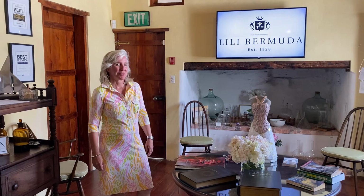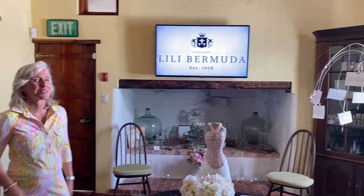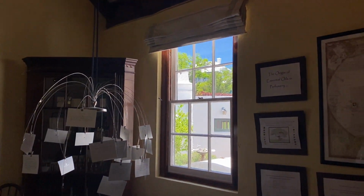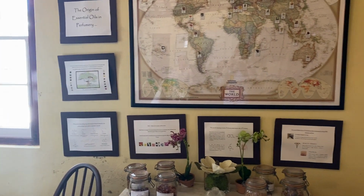This is our history room, and it's also the oldest part of this 300-year-old house. Stewart Hall is not just a place where we make perfume, it's also a spectacular piece of Bermuda architecture. Visitors love to come and visit this room.